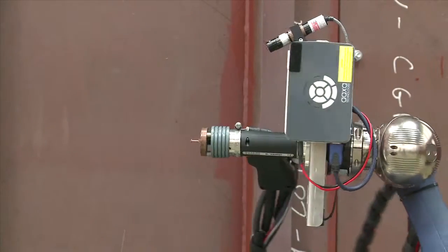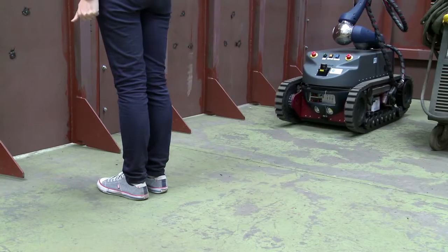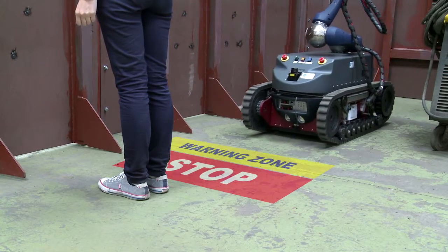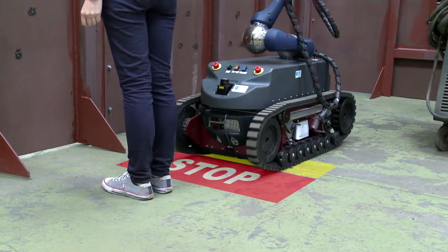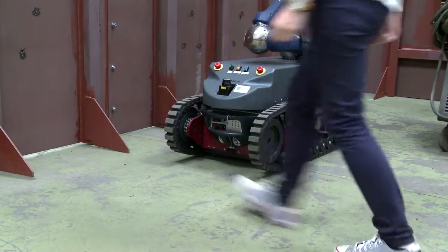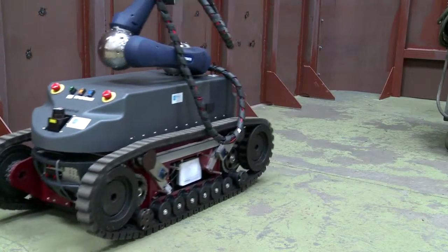In addition, CARLoS operates in shared workspaces with humans without safety fences. Based on laser sensors, CARLoS encloses the workspace and prevents any collision with workers or with other obstacles. To this end, configurable safety areas have been defined.